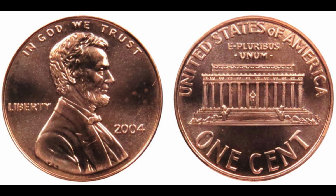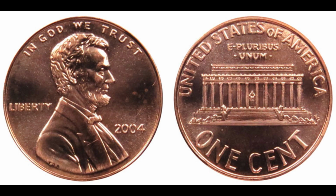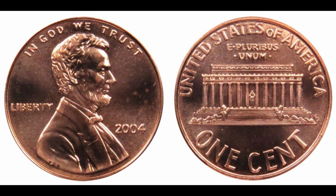That's all for today's deep dive into the 2004 Lincoln penny. As you've seen, some of these coins can be worth an absolute fortune, so be sure to check your change.